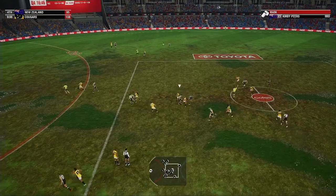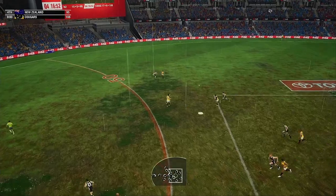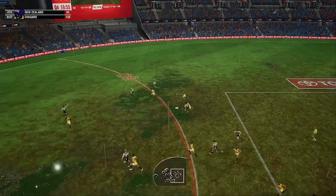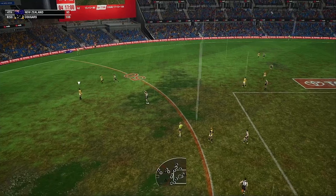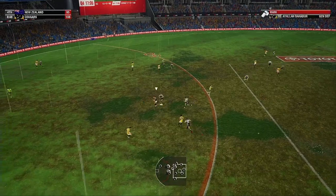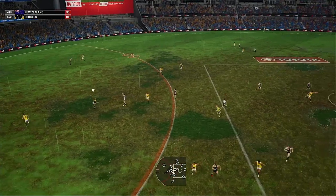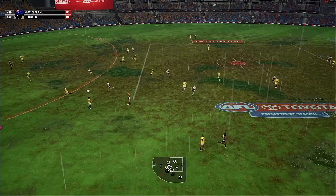Stabs at the kick. A good mark under the circumstances. Drives it out of the pack. It's a turnover. Missed the target. Looks to move it by foot. Good mark there. Uses it by foot. Strong mark in the contest.